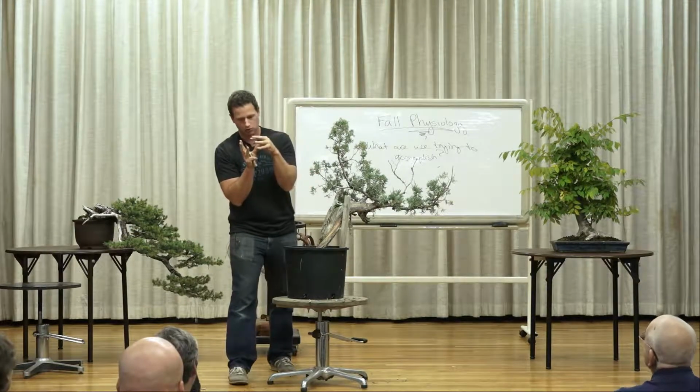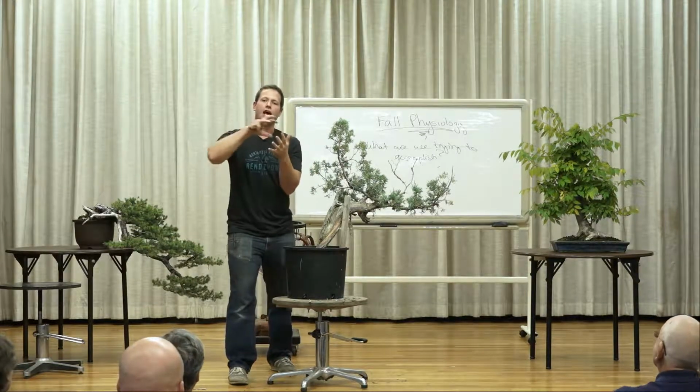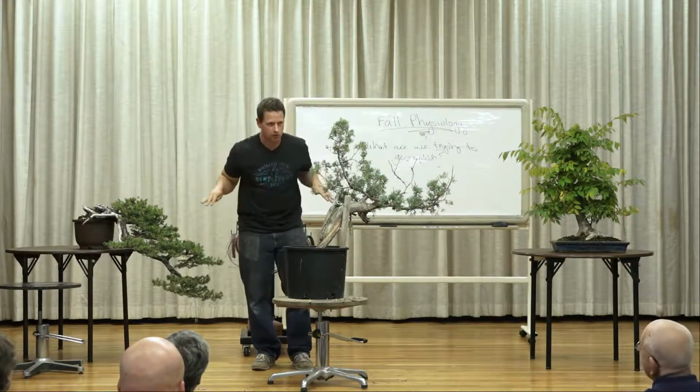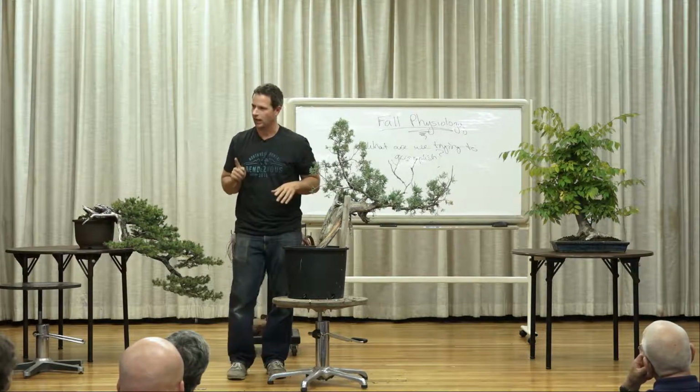And as that cork meristem grows over that younger and younger tissue, any adventitious locations for new growth to occur are covered up by that meristem, never to be recovered. All right? Very interesting aspect of horticulture.